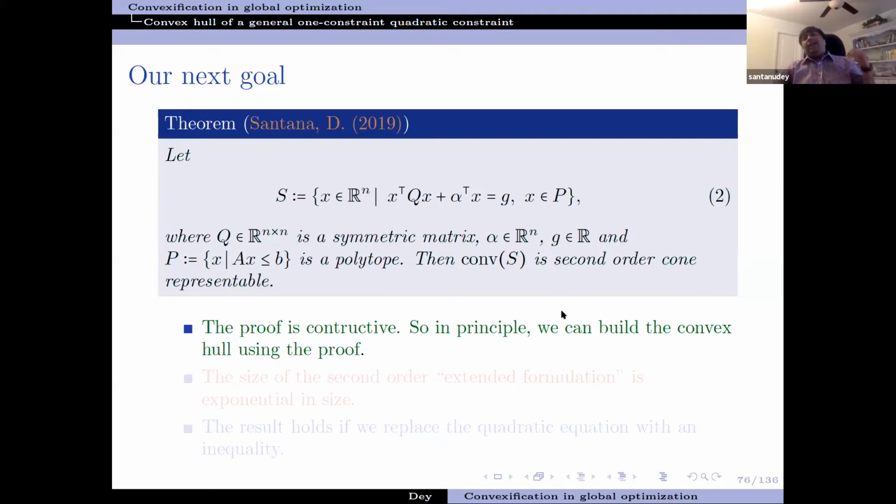We don't get any nice complexity type of results because in a sense, optimizing a linear function over this set, or checking whether this set is empty, is NP-hard. And so in a sense, we assume that the set S is non-empty, and the description of this SOC representability is exponential. It has to be exponential in that sense.